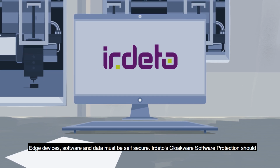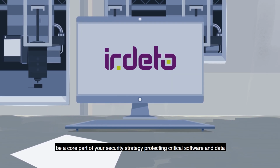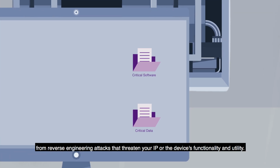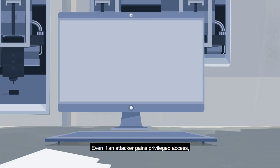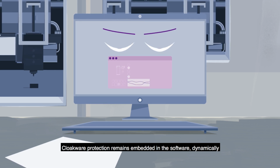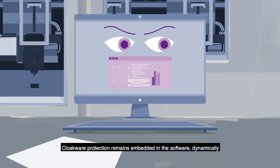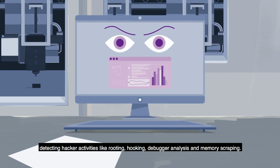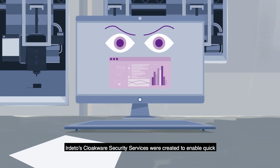Irdeto's Cloakware software protection should be a core part of your security strategy, protecting critical software and data from reverse engineering attacks that threaten your IP or the device's functionality and utility. Even if an attacker gains privileged access, Cloakware protection remains embedded in the software, dynamically detecting hacker activities like rooting, hooking, debugger analysis, and memory scraping.